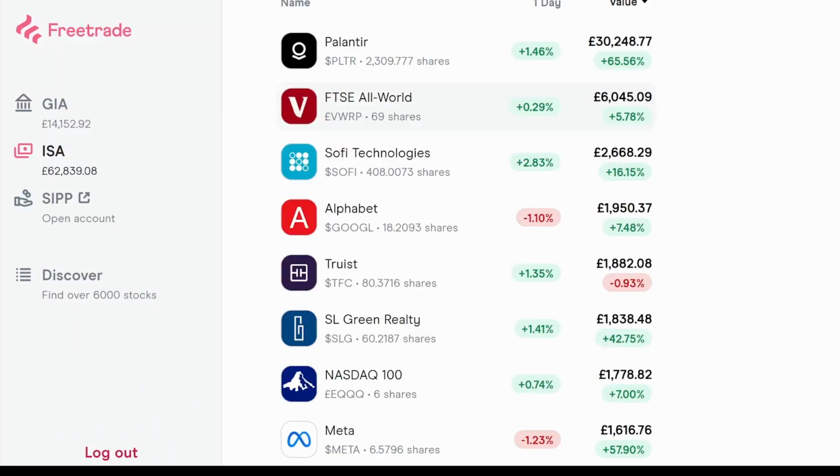Next up, we have the FTSE World ETF, so I've got 69 shares of that, and the overall position is up by 5.78%. SoFi is sitting at £2,668. I did buy a little bit more with a price dip to around $7.50, but then soon after it jumped straight back up to $8. So if it goes down a bit more, I am a buyer, but at the current price, it's just a hold for me.